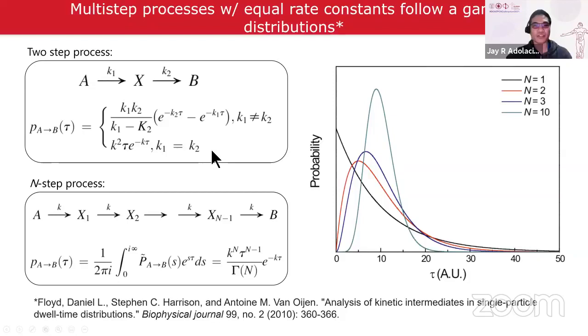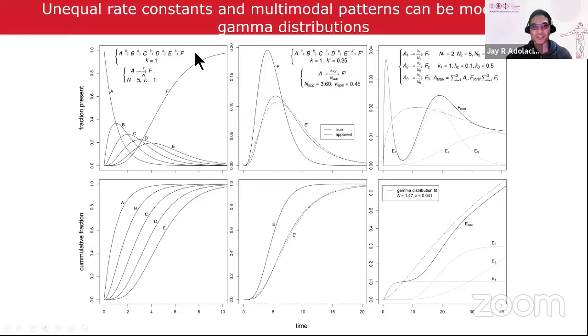And we can generalize this process to an n-step process, all rate constants equal. At the end, we are able to derive this expression here, which turns out to be a gamma distribution. And this gamma distribution has the following form. When n is equal to 1, it is an exponential decay. When it's greater than 1, it gives you peaks. All right, so using this model, we have here profiles for this, let's say, reaction, different species A, B, C, D, E, and a product F. If you integrate these profiles, you get the one here at the bottom.